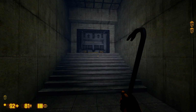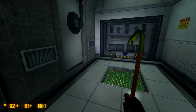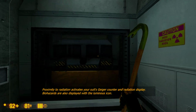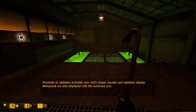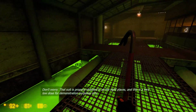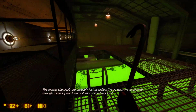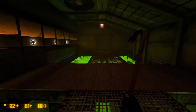Power 65%. Power 80%. Proximity to radiation activates your suit's Geiger counter and radiation display. Biohazards are also displayed with a luminous icon. Don't worry, that suit is properly shielded in all the right places. And this is a very low dose for demonstration purposes only. The marker chemicals are probably just as radioactive as what we've allowed through. Even so, don't worry if your vision blurs a bit. Yes, that's perfectly normal.